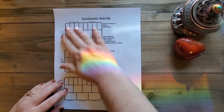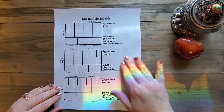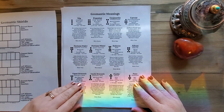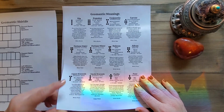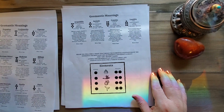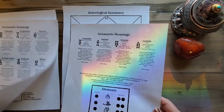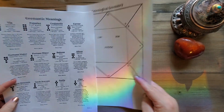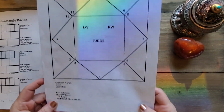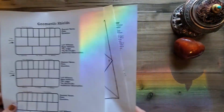So here are 3 geomantic shields that I created, and a little bit of introspection over here. A couple of pages of the actual geomantic meanings. This is not a course. These papers are not courses. They just help you in your own geomantic journeys. But I wanted to show you the different things that you can do.